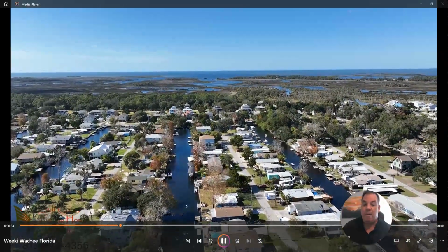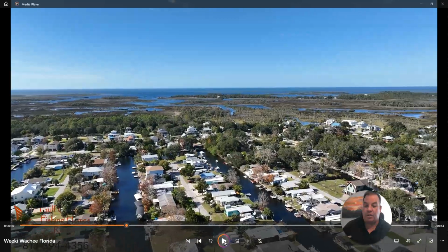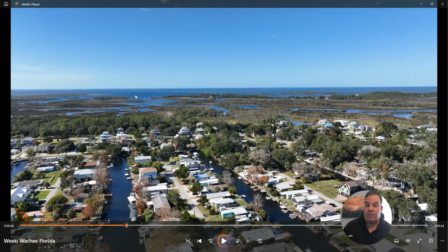All right, so as we come up here, I'm going to stop it again. This is the Gulf of Mexico. This is Bayport Channel. This is actually Bayport over here. If you're boating from the Gulf, you come into what's called the Mud River. This is Jenkins Creek going this way. This is the Mud River going this way. And this is the Weeki Wachee River.